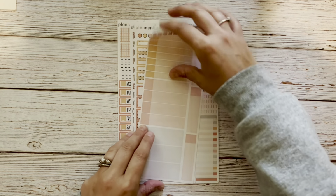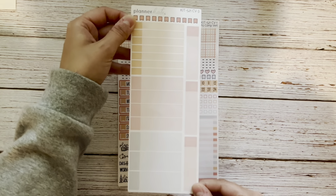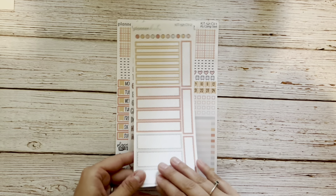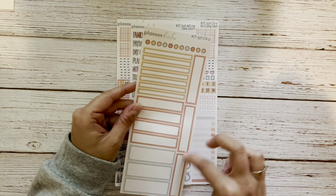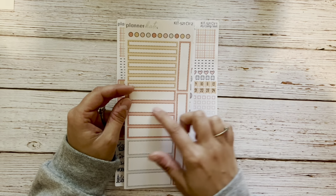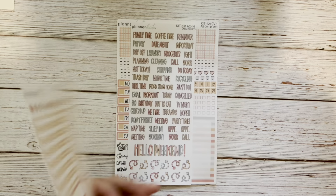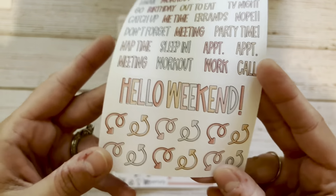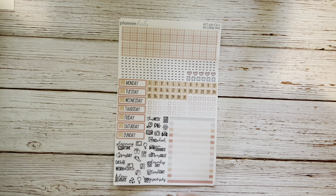And the appointment labels, I really like the colors in this one. This is more of the pastel kind of vibe. It's really pretty. I really like this peach color in here. For some reason, I've really been drawn to this color lately. I don't know what it is. There's the dash labels. This weekend banner is so pretty. Love this one with the large script stickers.